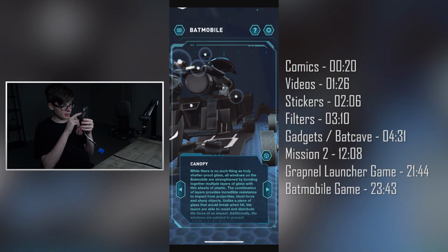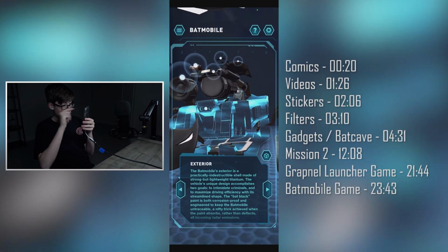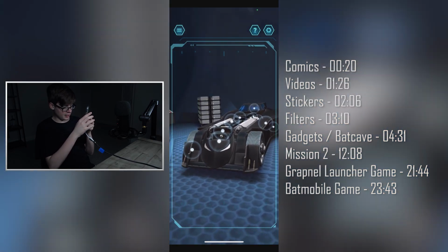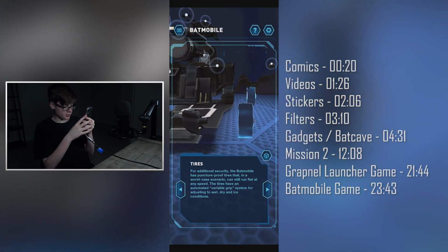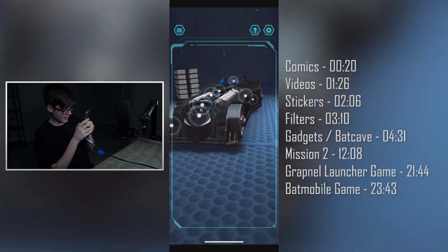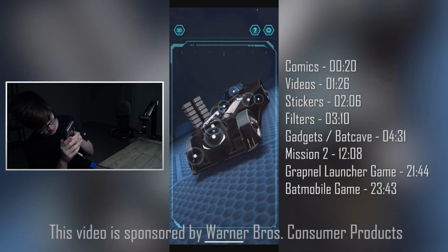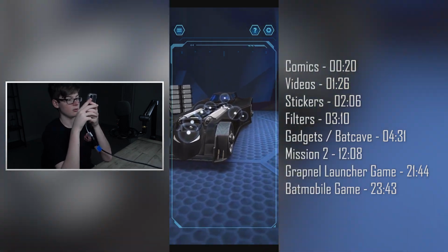Grappling launcher and the hook. While there is the canopy, drones as well, the exterior itself, everything. You can have a look at the wheels, or the tires, should I say. Puncture-proof. It's so awesome. And obviously you can take a look at the Batmobile itself in all of its glory. It is so cool.